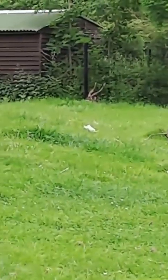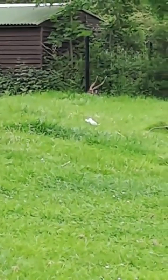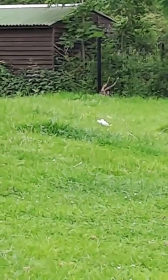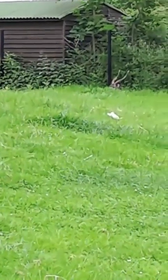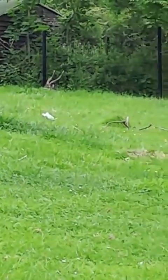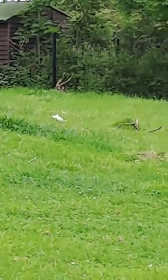These guys aren't deer, and there's a couple of ways you can tell the difference between an antelope and a deer. Antelope have horns rather than antlers. So each horn is one distinct arm, so to say, whereas antlers obviously branch off into a number of different little branches and things like that.